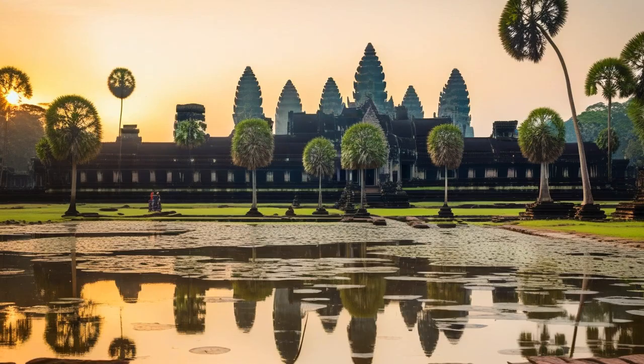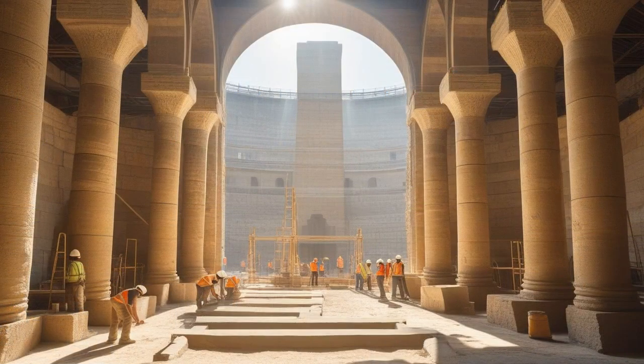This mastery of hydraulic engineering allowed them to support a population that thrived in a challenging environment. The sheer scale and beauty of Angkor Wat continue to inspire awe, serving as a reminder of the ingenuity of ancient civilizations. As we reflect on the techniques behind these monumental structures, it becomes clear that ancient engineering was not merely about construction. It was an interplay of art, science, and spirituality.